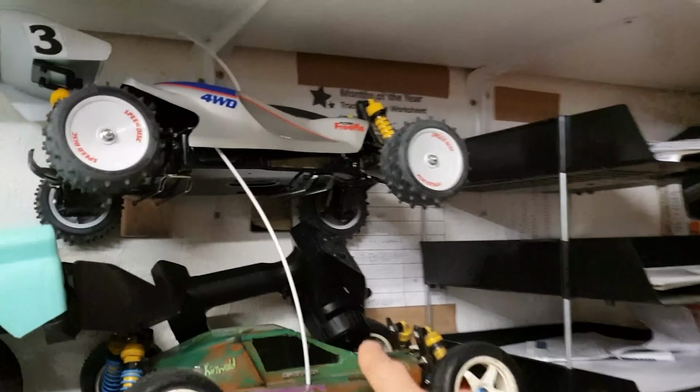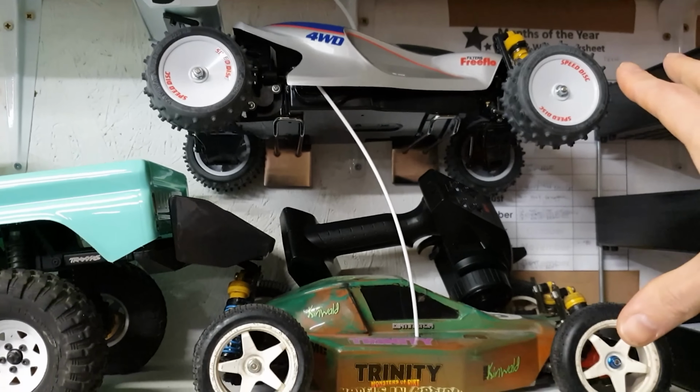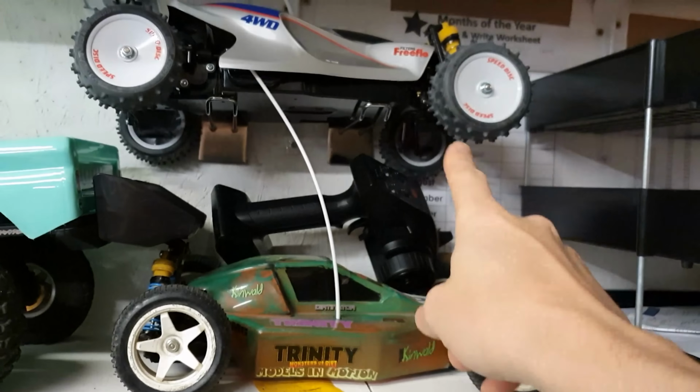Then we got the Manta Rays. This one here is my first ever RC car, and this one here I built just to have a bit of nostalgia. And they're more shelf queens. I want to take this one racing actually, or this one, or maybe both, and just see how we get on. But only once, and then they're going to go back on the shelf.